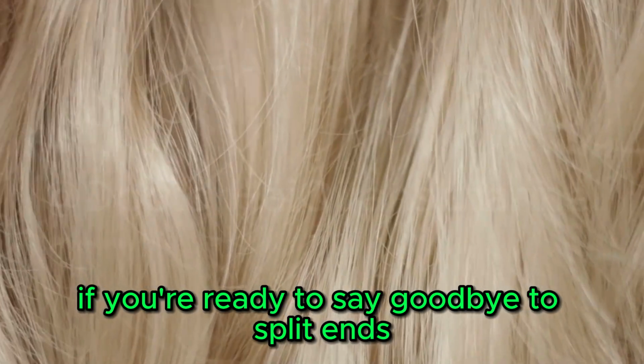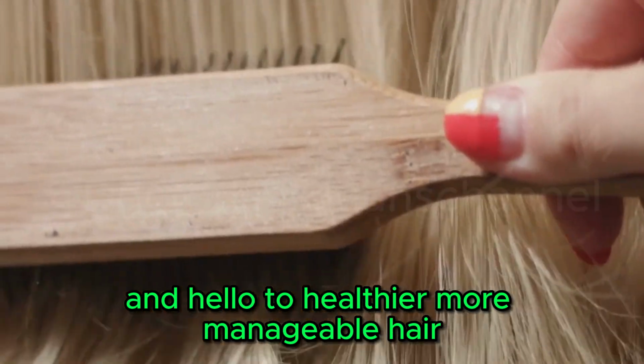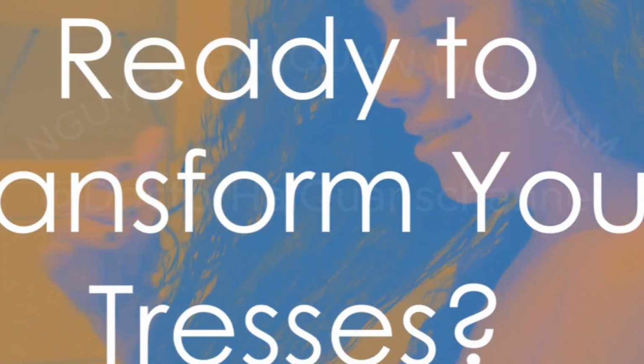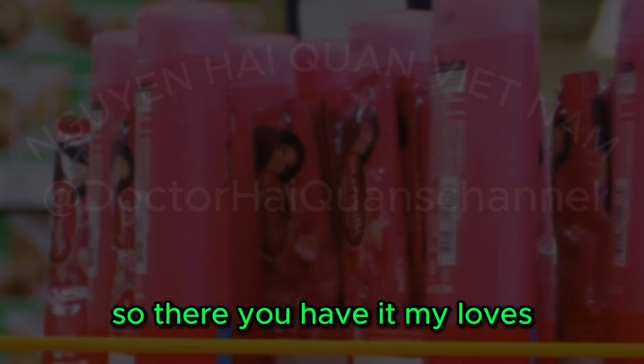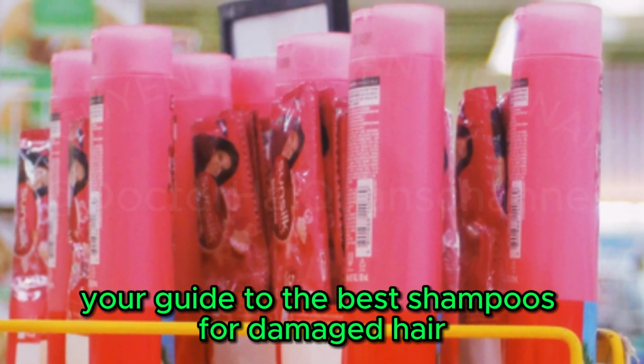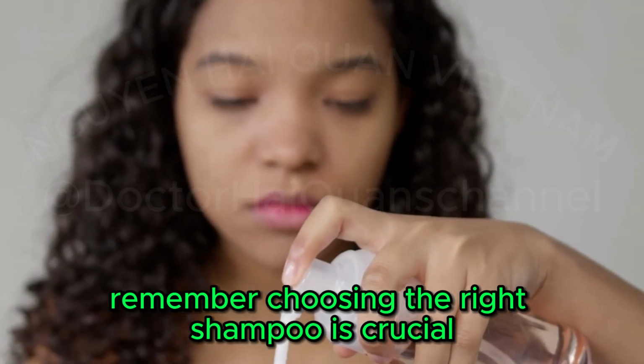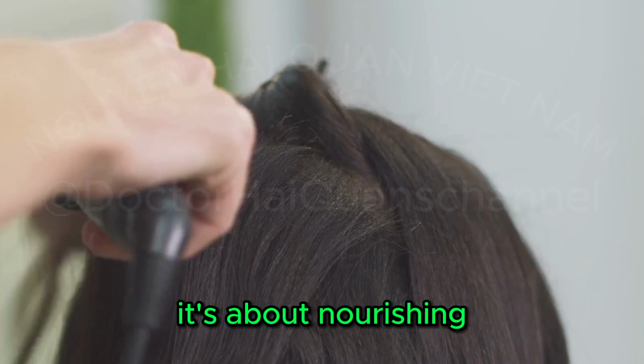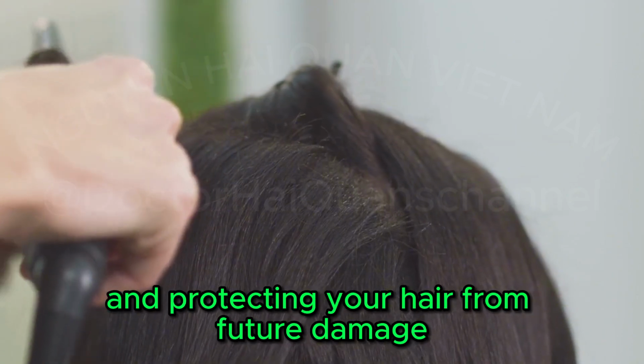If you're ready to say goodbye to split ends and hello to healthier, more manageable hair, this shampoo is your new secret weapon. So there you have it, my loves, your guide to the best shampoos for damaged hair. Remember, choosing the right shampoo is crucial for restoring your hair's health and vitality. It's not just about cleansing, it's about nourishing and protecting your hair from future damage.